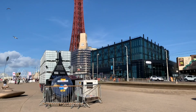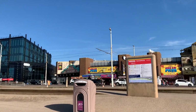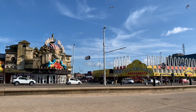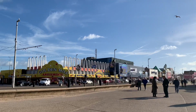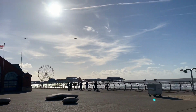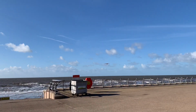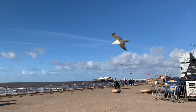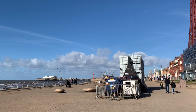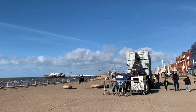Of course, we're on Central Blackpool Promenade on a beautiful Thursday afternoon, albeit bitter. It's bitterly cold and we're going to go and take a look through Blackpool at the Light Art Trail this afternoon. The sun's shining and the waves are all white. We're going to take a look around and see what you're in store for at Lightpool Festival from the 15th to the 30th of October.